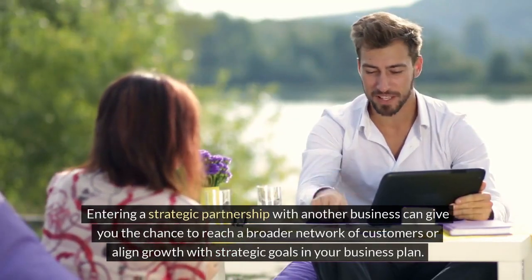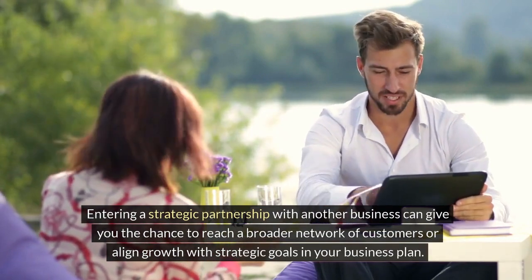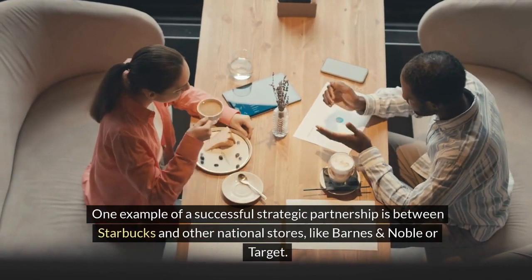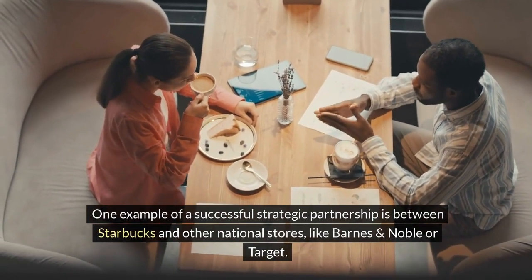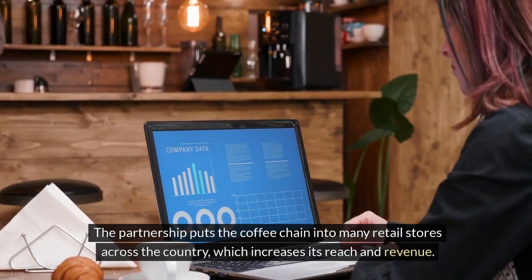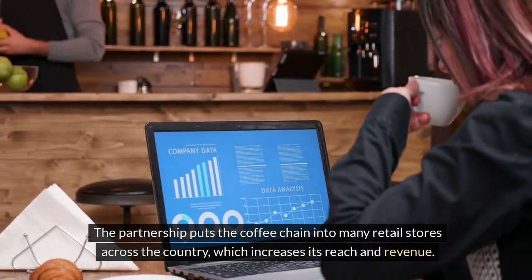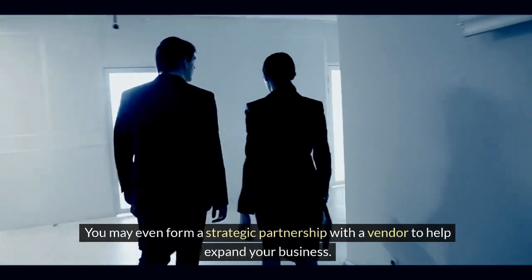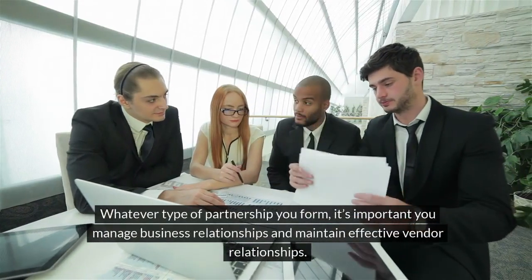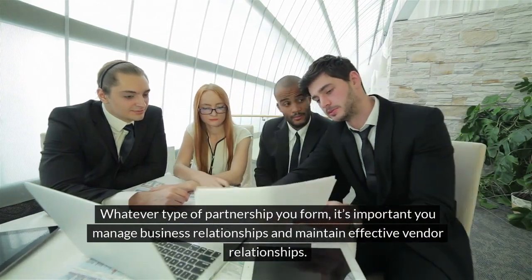Form strategic partnerships. Entering a strategic partnership with another business can give you the chance to reach a broader network of customers or align growth with strategic goals in your business plan. One example of a successful strategic partnership is between Starbucks and other national stores, like Barnes & Noble or Target. The partnership puts the coffee chain into many retail stores across the country, which increases its reach and revenue. You may even form a strategic partnership with a vendor to help expand your business. Whatever type of partnership you form, it's important you manage business relationships and maintain effective vendor relationships.